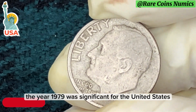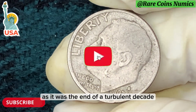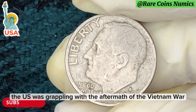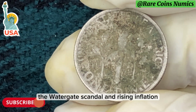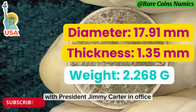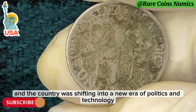The year 1979 was significant for the United States, as it was the end of a turbulent decade filled with political and economic challenges. It was a time when the U.S. was grappling with the aftermath of the Vietnam War, the Watergate scandal, and rising inflation. The economy was on a path toward recovery, with President Jimmy Carter in office, and the country was shifting into a new era of politics and technology.